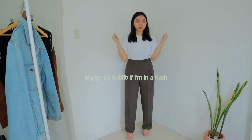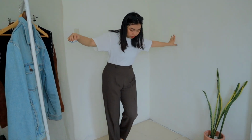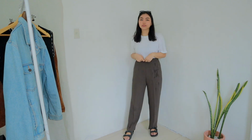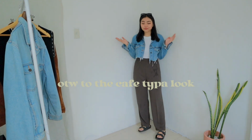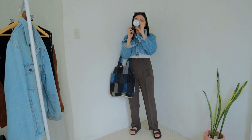Anyway, this next outfit is once again one of my go-to outfits, especially if I'm in a rush, kasi for me the comfiest fit is a t-shirt and then some trousers and then sleepers, of course. So anyway, you guys know me, I love my denim jackets and then my tote bag. So yeah, this is our outfit.